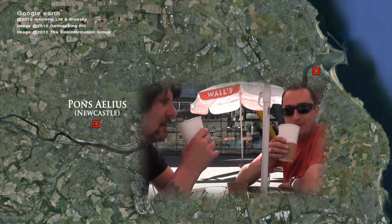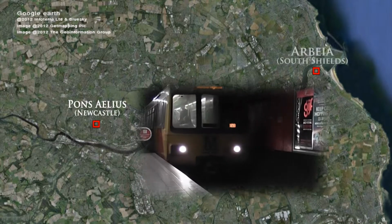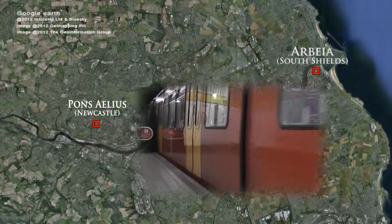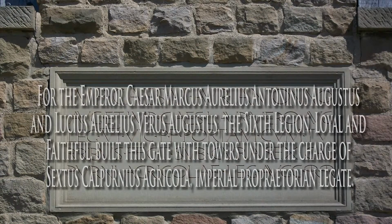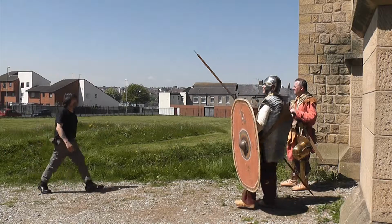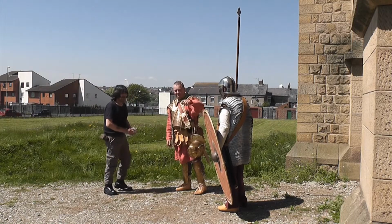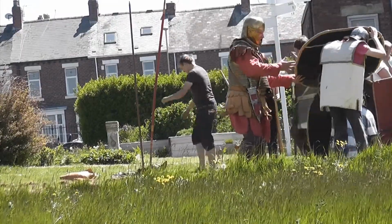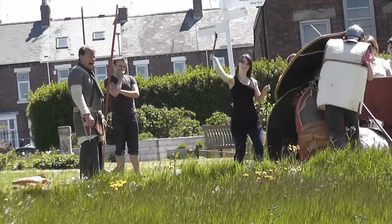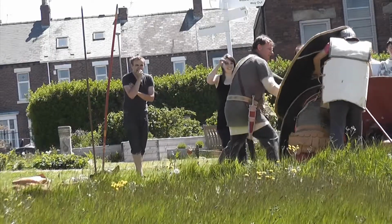Having arrived at Pons Aelius, modern-day Newcastle, we grabbed a quick coffee before catching the metro to Arbeia at South Shields. Admission at Arbeia is free, but if you look anything like a rebellious Brit, be prepared to be challenged. Stop! Hey! Papers in order, access is granted. We'd arrived on a day when new recruits of the 6th Legion were being put through their paces in close combat training. No need to fear there then.